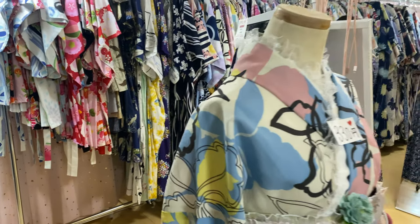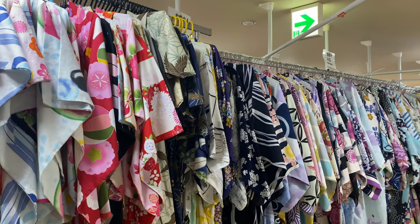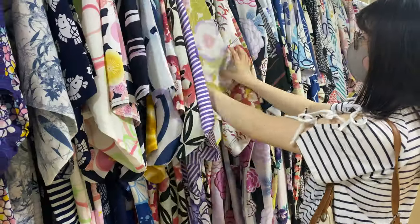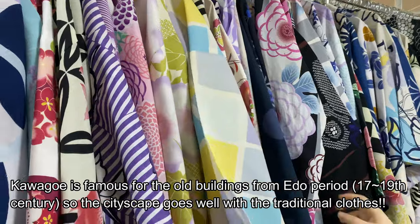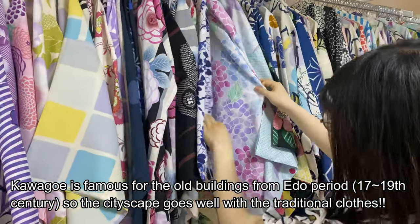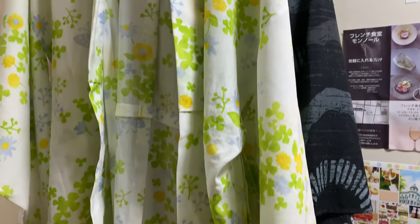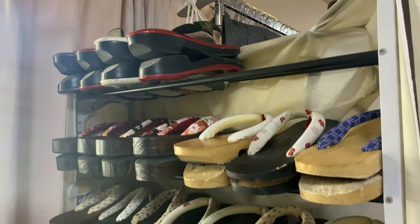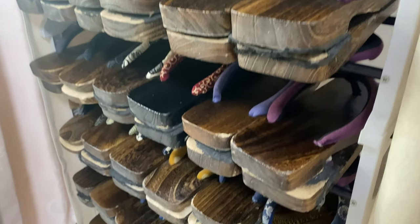Now we got in the kimono rental shop. There are so many patterns to choose from. These are for men. Looks so cool. We finally decided to wear these two. After changing to geta shoes, now it's time for sightseeing.